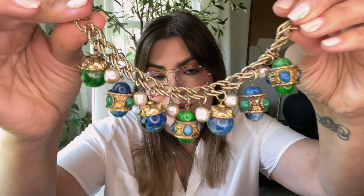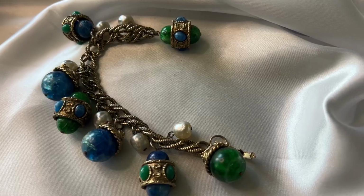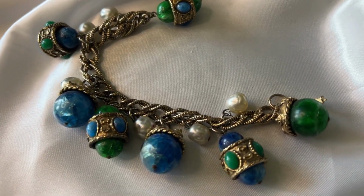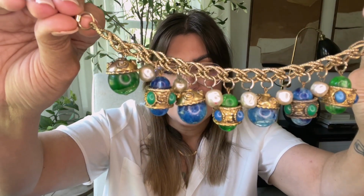Next item is this beautiful Etruscan style charm bracelet. Look at that. This is so good. Oh my goodness, guys. This is fabulous. This is so beautiful. Unsigned, but it's just fabulous, guys.